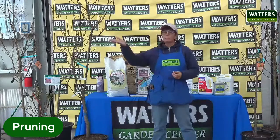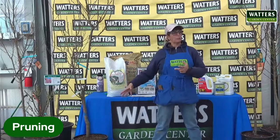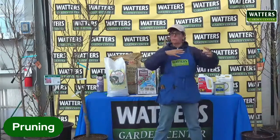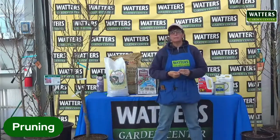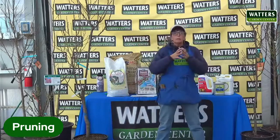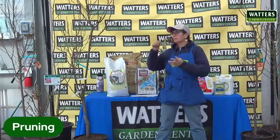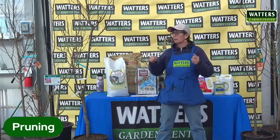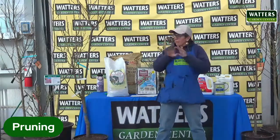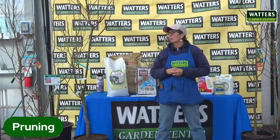Correct. So his question is, when you get a tree in a pot, some of the roots have nowhere else to go, so they start to spiral a little bit. When you go to plant a tree, when you take it out of the pot, definitely score it several times. I always do an X on the bottom and then usually 4 or 5 scores on the other side. Just doing that gets them to go out instead of continuing to go around, and that'll break that up.